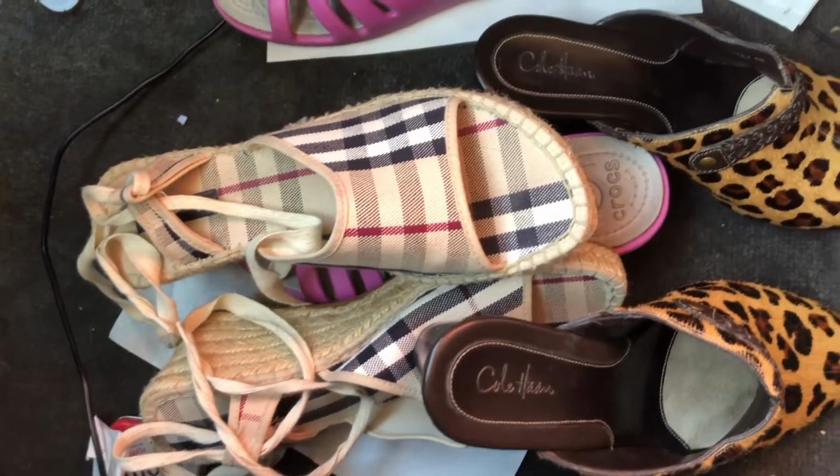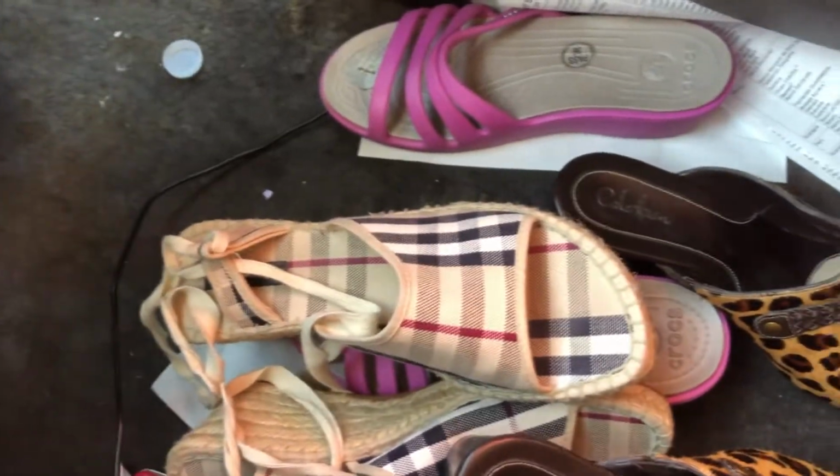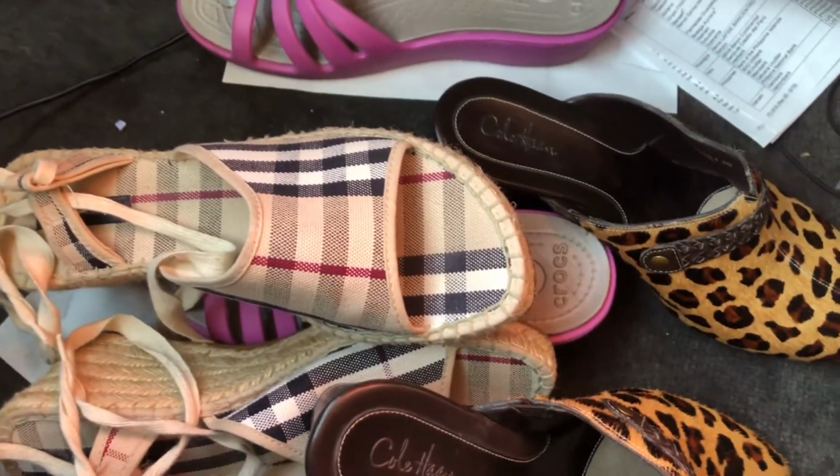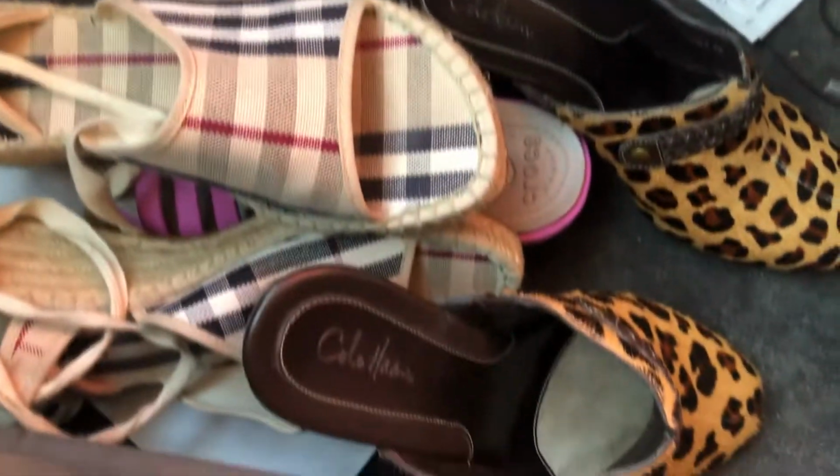So the last 2 sales I've gotten women's shoes. Crocs. These are Burberrys. Those are Cole Haans. Total, I paid $7 for everything, so pretty decent deal. Size is 8, pretty common size, and they're in pretty good condition considering. And I can't believe this Burberry was $2.